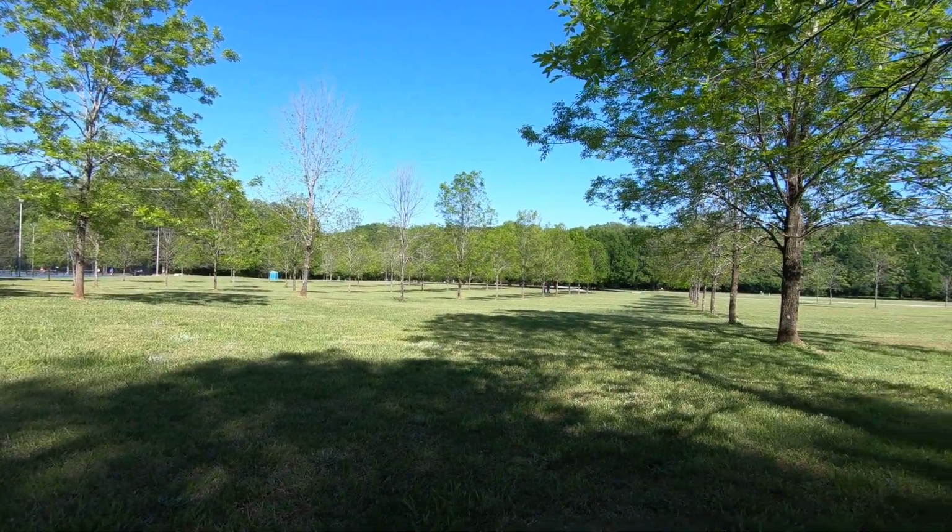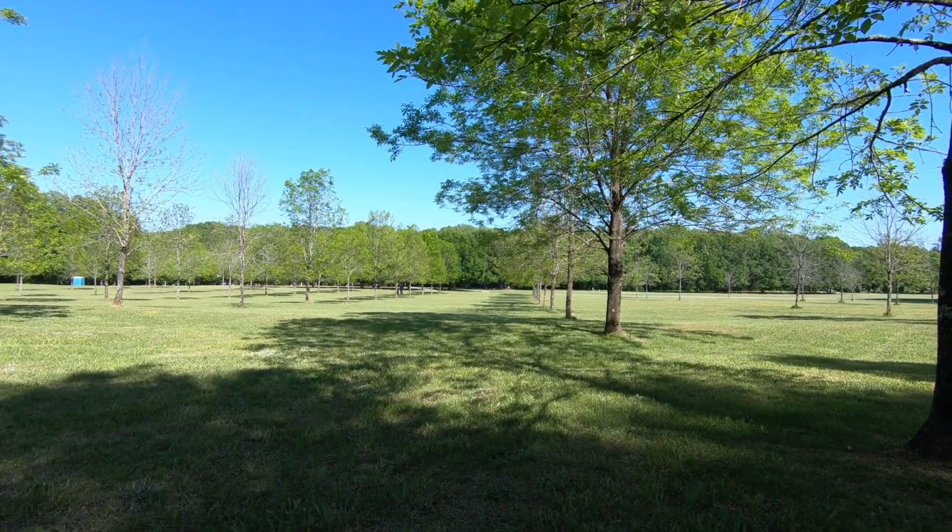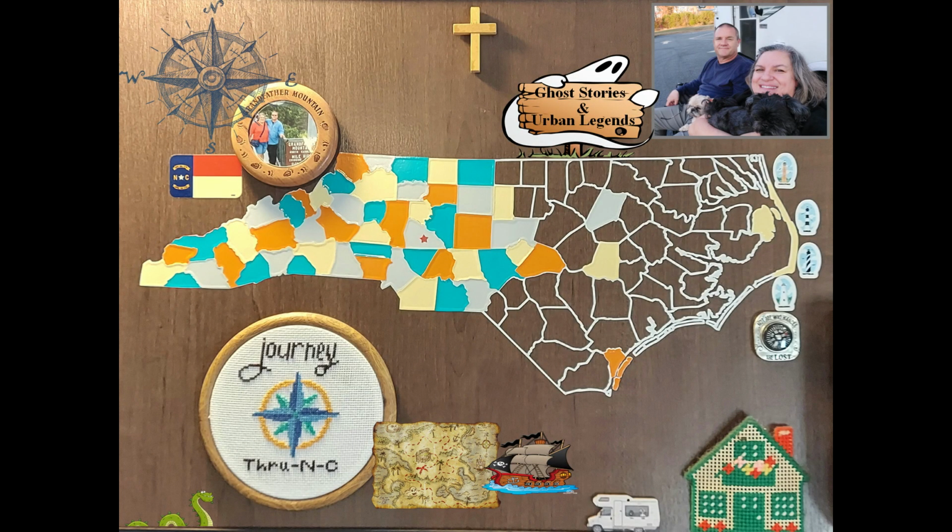Usually on our trips, for those of you that have been following us on our 100 county challenge in North Carolina, to stay in all 100 counties, presently we have 55 done. 55 done, 45 more to go.